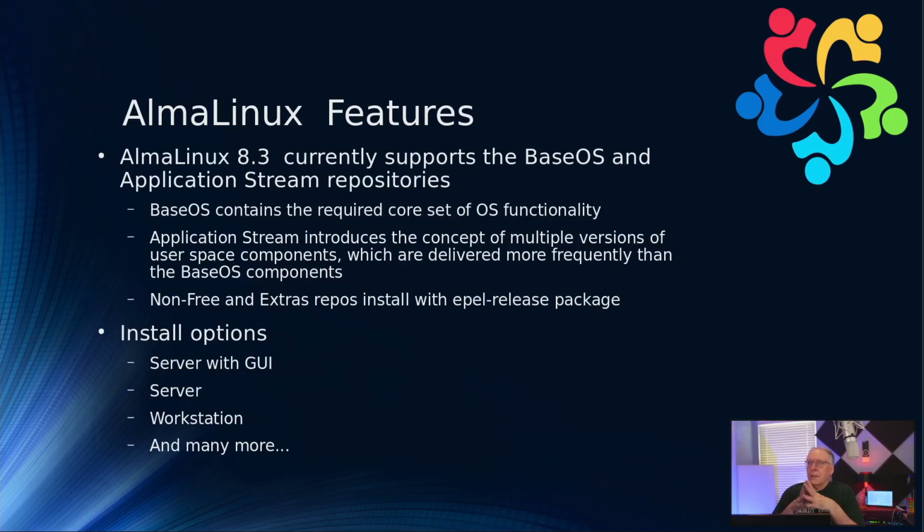AlmaLinux 8.3 supports, just like Rocky Linux and Red Hat, the base OS and the application stream repositories. Of course, as I explained last time, the base OS contains the core set of OS functionality, and then the application stream introduces this concept in multiple versions. If you want the non-free and extras in Red Hat, it's a little bit different in how you have to install it. But in CentOS and Rocky and Alma, you can just install the EPEL release package, and you will get those repos built so that you can then draw packages from those if you wish.